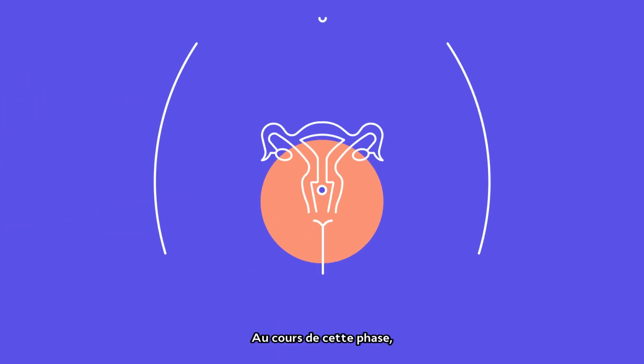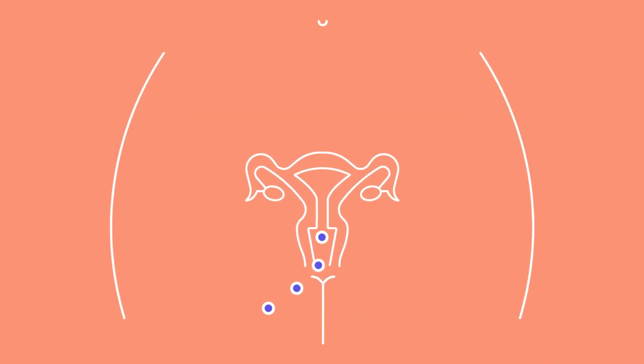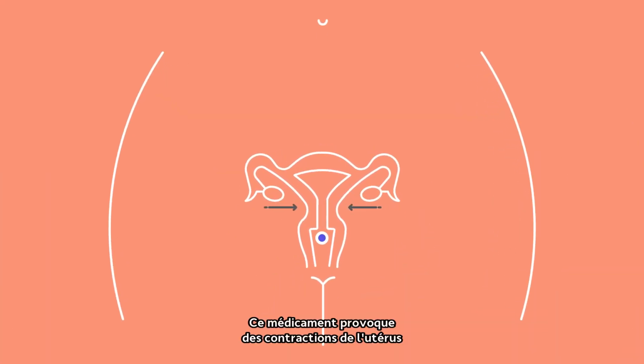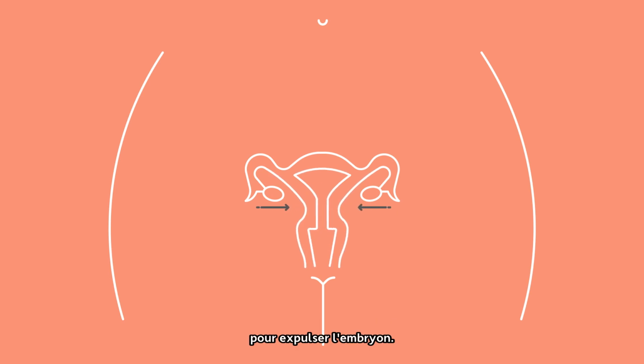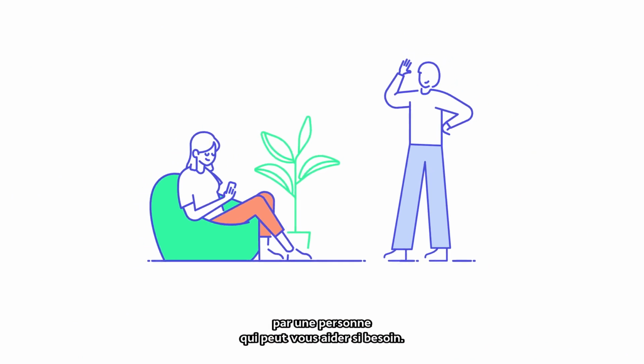In this phase, you'll need to insert 4 tablets of misoprostol at home at a specified time as deeply into your vagina as possible. This drug causes the uterus to contract so it can expel the pregnancy. You need to make sure someone is with you that day who can help you if needed.